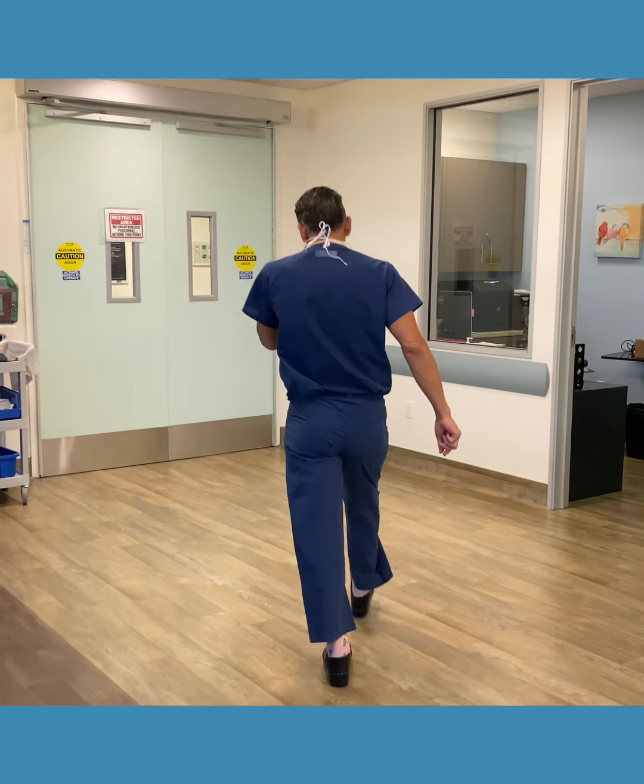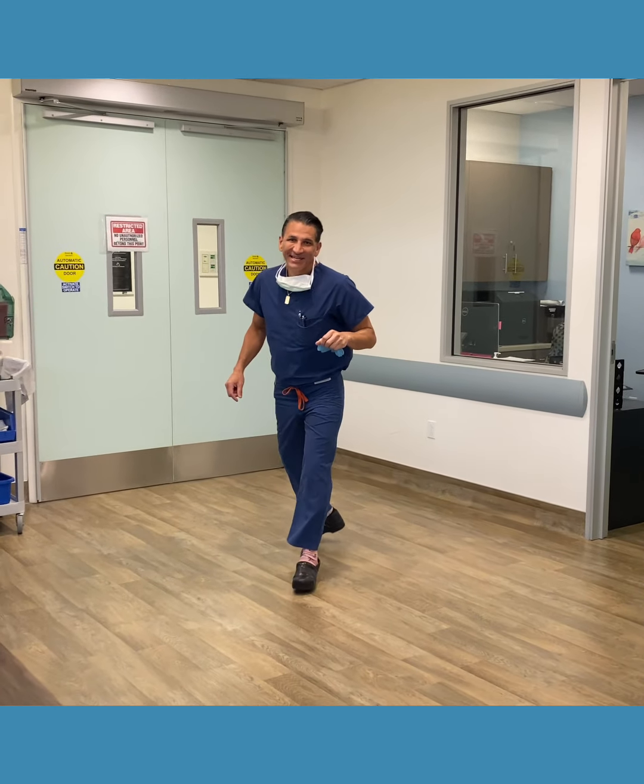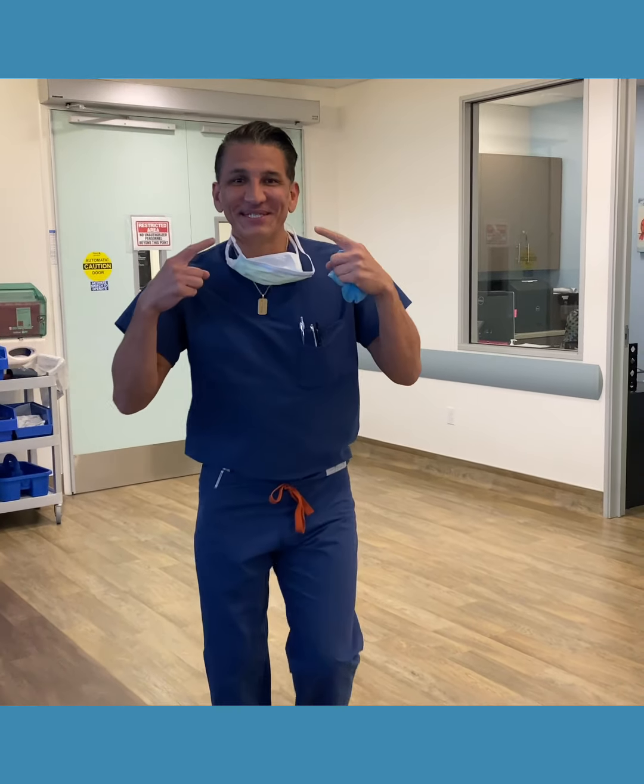I had my injection done about a week ago. It was my Amniox injection for my knee arthritis. I'm not sure if you noticed, but I do have a bit of a limp. That's a natural limp, normal. But I want you to see something else. You see the smile on my face? It's because my knee feels absolutely great.